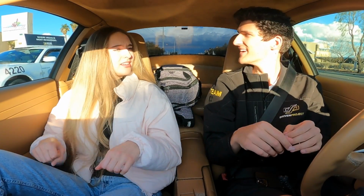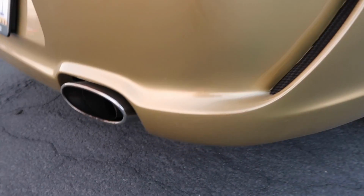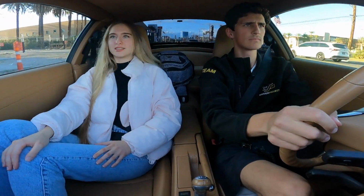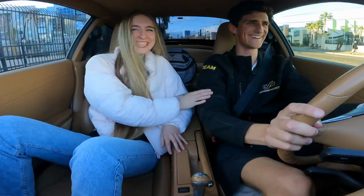At idle, you can feel the whole car shake, and that's because it's a cammed V8, which is totally the opposite of a flat 6. Like, oh, I like that. You're right. See that? Feel that? And with the windows down, you can, you know, hear that little rumble. Classic V8 sound. Jeffrey, be careful. Oh my god. Jeffrey. Title: Scaring my girlfriend in my V8 swap Porsche.